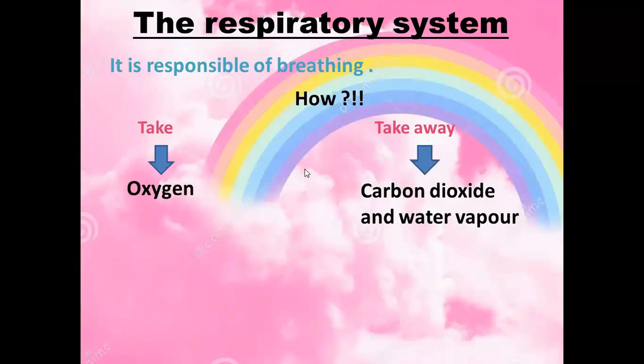Okay, why? Our body needs oxygen to make two things. First, this oxygen helps us to burn the food. The oxygen that we breathe burns all the food that we eat. And when this food is burned, that helps us to get energy. So we can't get energy without eating the food, and we can't burn this food without taking oxygen, and we can't take this oxygen without the respiratory system.